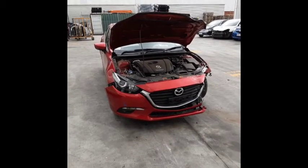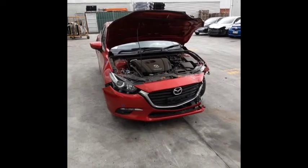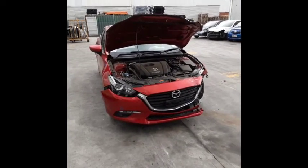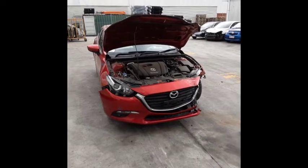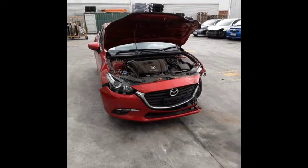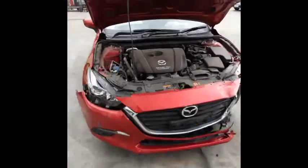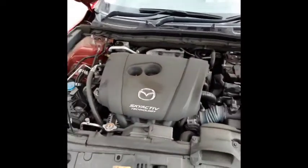Our phone number is 0738481382, and today we have a 2017 Mazda 3 hatch, stock reference number 4464. The shape runs from the 11th month 2013 through to the 2nd month 2019. It has a PE 2 litre 4-cylinder petrol engine, backed by an automatic front-wheel drive transmission.